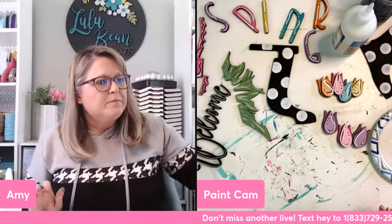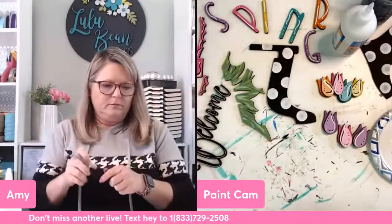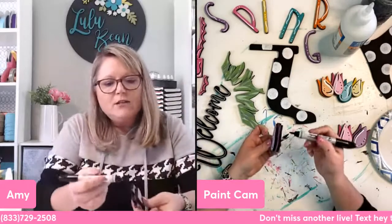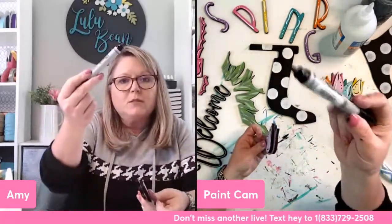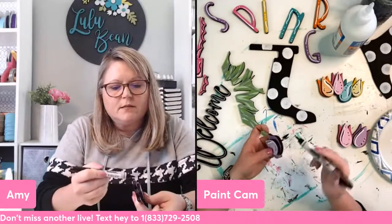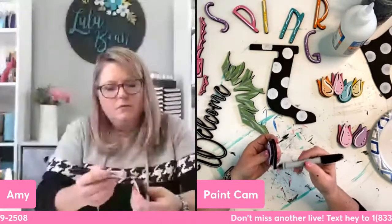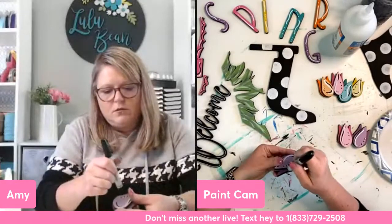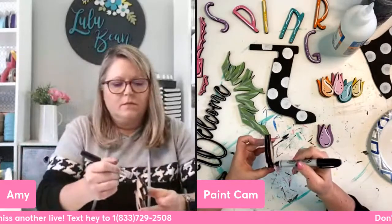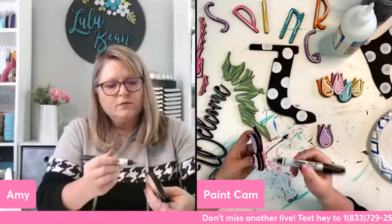Where's my black Sharpie? So we can do some touch-ups. I see one. See a black Sharpie. All right. So for my edges, I just kind of take this brush tip. Okay, it's a brush tip Sharpie. And I just kind of do this. It's just a quick little... just like that. Just so when you look at the sign from the side, it looks a little cleaner.